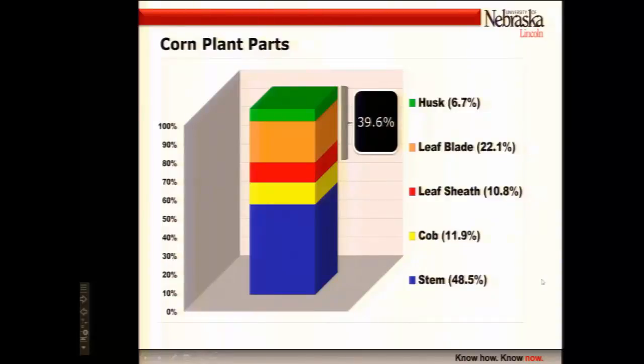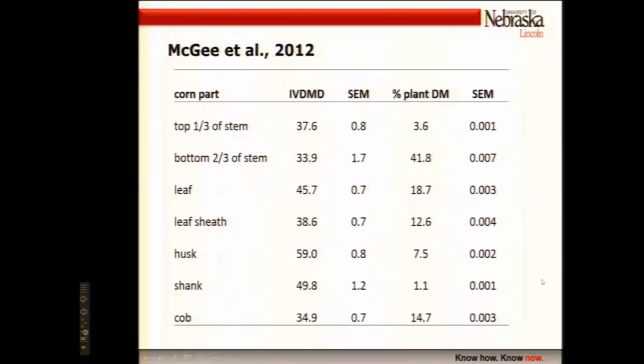Okay, so as I said initially, my primary interest is in the residue component, and so I can't give a talk without talking about differences in the corn plant parts. It's important to remember that the husk and the leaf are the most digestible components, but they're also in the smallest proportion. The stem, which is about 50% of the plant, is not very digestible, and so this is some in vitro digestibility just to support that. You can see that the husk and the leaf are very high in digestibility, as well as the shank, and then if you get up here into the stem, the digestibility of those components are much lower.